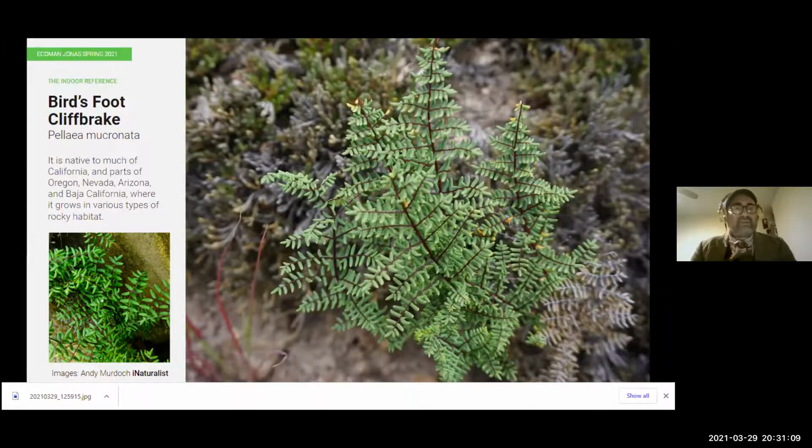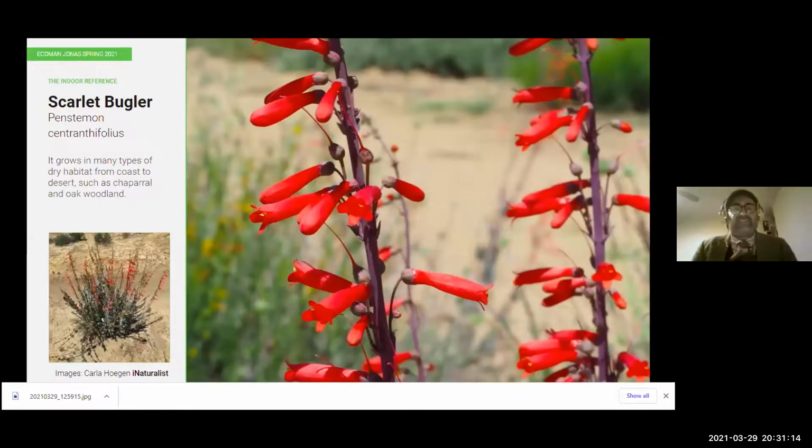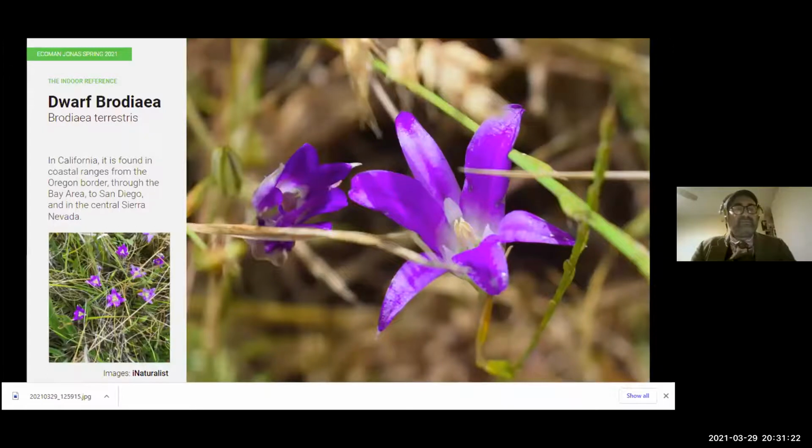Paintbrush and penstemons. So again, these are just ones where we kept seeing the same genus over and over again. Rhodiola. So these are all of the ones that we were looking at.